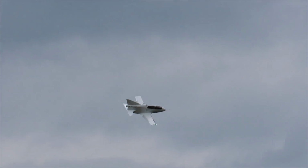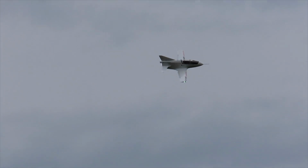Stunning about this jet, folks, is how slow he can get it to go. It's really amazing.